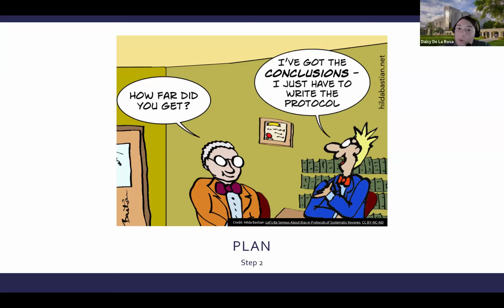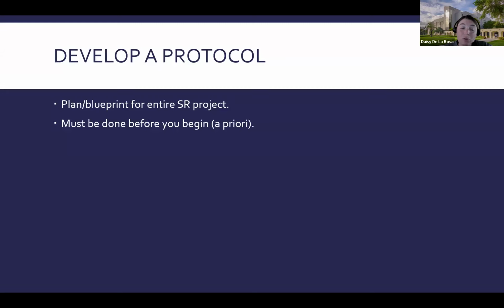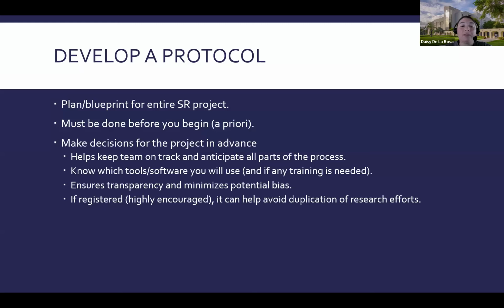You want to make sure that everything in the protocol is decided in advance, and then that is what informs the rest of the project. Again, this keeps you transparent and minimizes bias, so that you're not making decisions based on what you're seeing, because you've already made the decisions in advance. So developing a protocol is your plan, the blueprint for your entire systematic review project. It should be done before you begin, right? A priori, just like any other study type. And you want to make decisions for the project in advance, so it helps keep your team on track and anticipate all parts of the process.